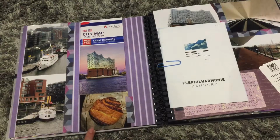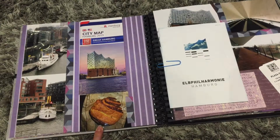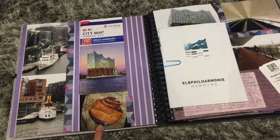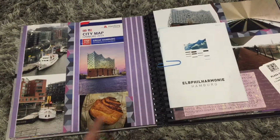This is just a picture of my breakfast that I had every day for the 3 days that we were there, 3 mornings we were there. And it was so nice. It's like a cinnamon roll, but like a croissant. It was so nice. I can't think what the German name is, but I'm going to get like a little label just to put there. But it was so nice. I wish I had them here, but they are like a delicacy of Hamburg.